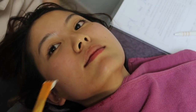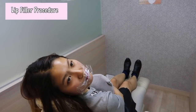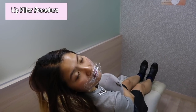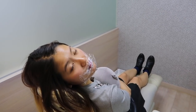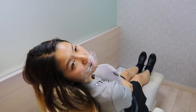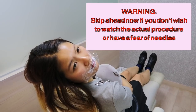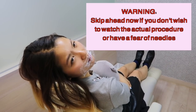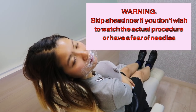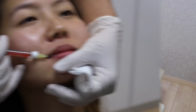Done with the shrink. How does it look? It does look tight. We're just gonna apply a little bit more of the numbing cream on your lips before doing the filler, okay? So I'll explain a bit about the aftercare after the filler. You have a bit of swelling and there might be a small bruise from the injection site. Afterwards you have to be careful not to massage too much, and avoid applying any kind of heat to your face. So please try to avoid sweaty exercise or going to the steam room or the sauna for around 2 weeks. Here we go.